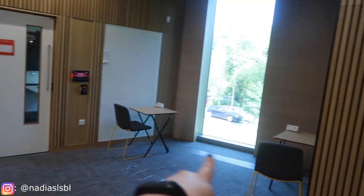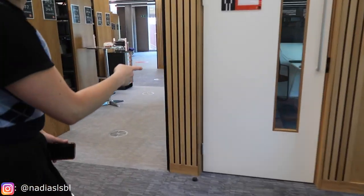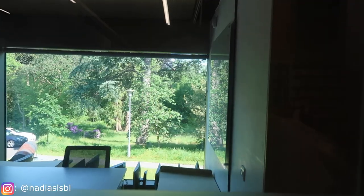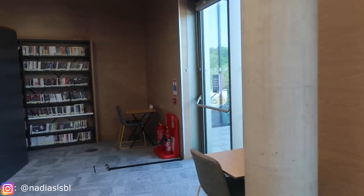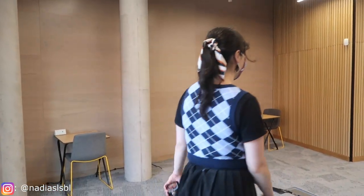Also, individual study spaces. There used to be groups here. These are the group study spaces that used to be filled up with lots of chairs, and then the whiteboard over there. This is so weird, I haven't been here in a while, so seeing all the individual spaces instead of the big chairs. Usually there are so many chairs, but hopefully it will change soon. Yeah, I'm sure they'll change it back.